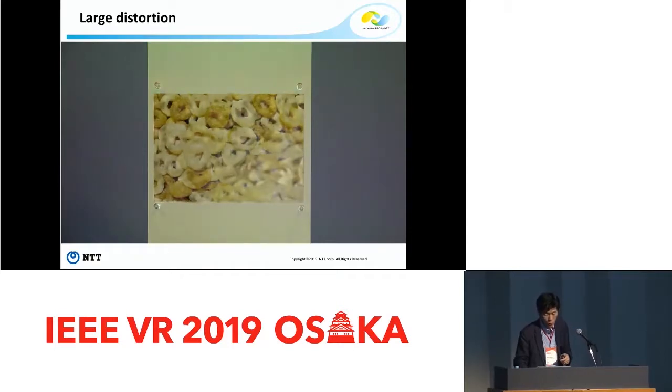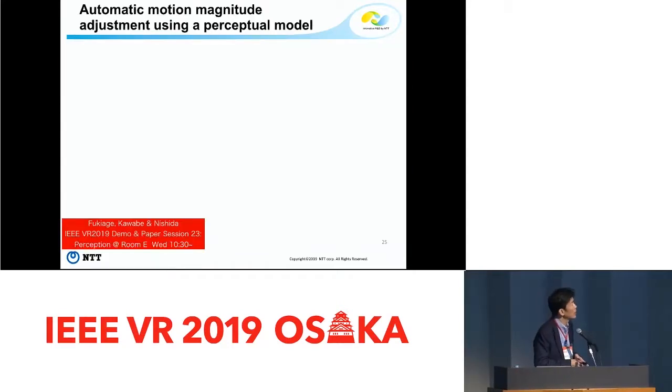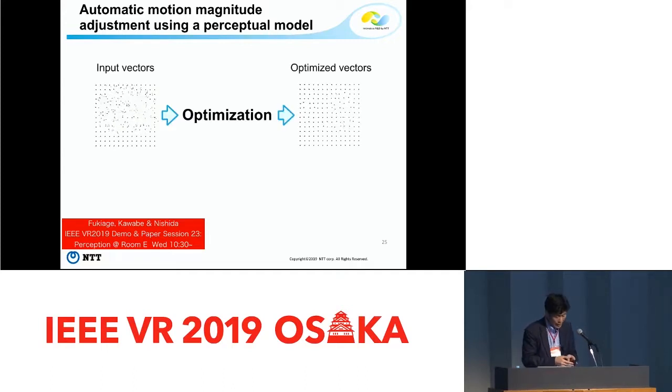To solve the problem, my young colleague, Taiki Fukiage, has developed a new automatic motion magnitude adjustment method using a perceptual model. We will present it in a demonstration on the 12th floor and also in a paper session this Wednesday. The point is that if the input vectors are too big, we need to reduce them. But how much we should reduce them depends on the perceptual system. We need to know how the visual system works.